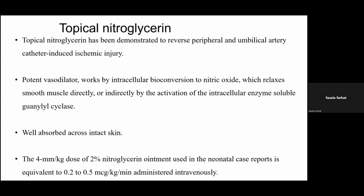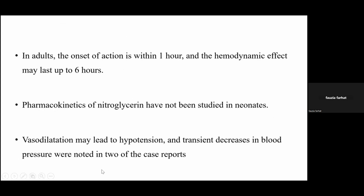Coming to topical nitroglycerin. Topical nitroglycerin has been demonstrated to reverse peripheral and umbilical artery catheter-induced ischemic injury. The mechanism of action is that nitroglycerin is converted to nitric oxide, which relaxes the smooth muscle, and the dose is 4 mm per kg dose of 2% nitroglycerin ointment. Regarding pharmacokinetics of nitroglycerin, the drawback is that it has not been studied in neonates, and vasodilation may lead to hypotension and transient decrease in blood pressure. These are reported in 2 case reports.